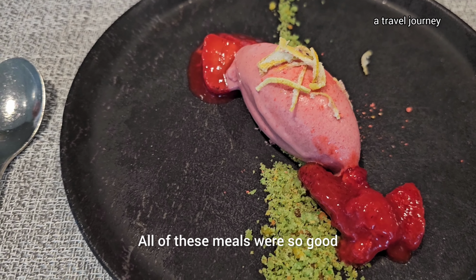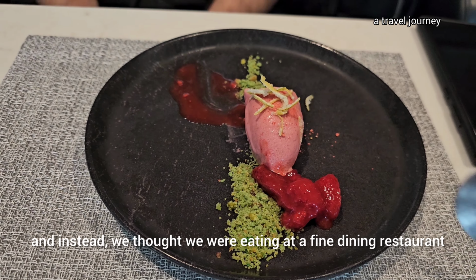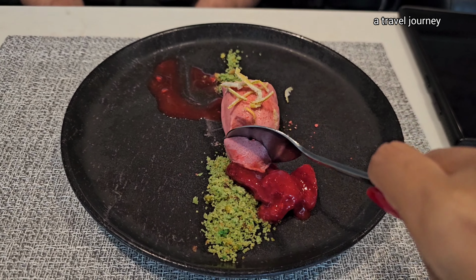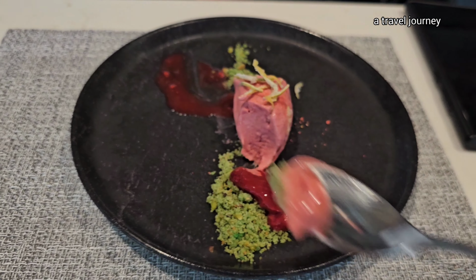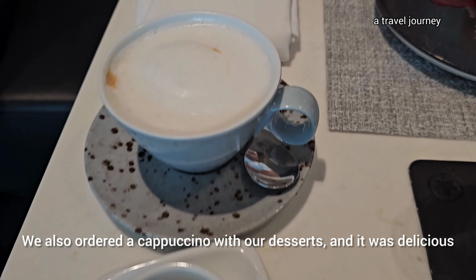All of these meals were so good that for a moment we forgot that we were at an airport and instead we thought we were eating at a fine dining restaurant. We also ordered a cappuccino with our desserts, and it was delicious.